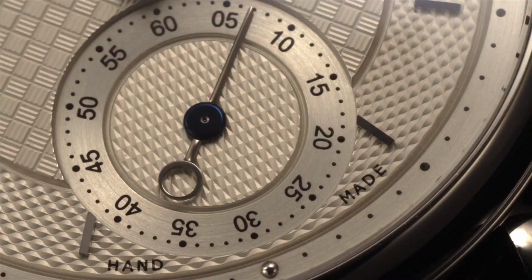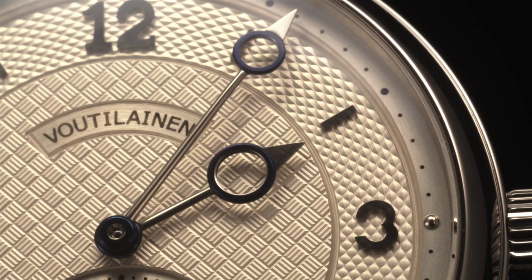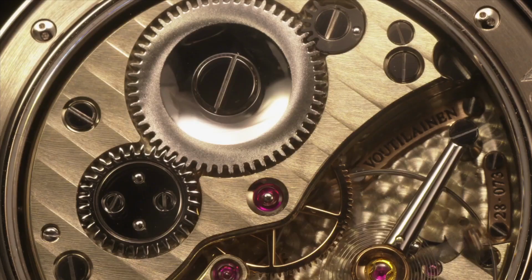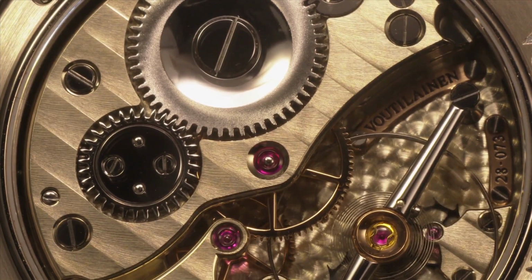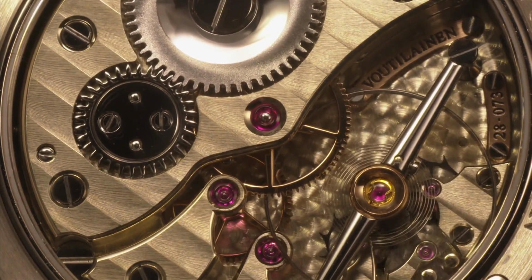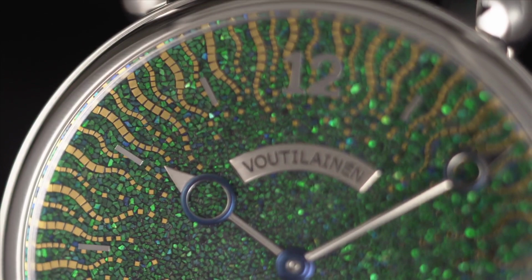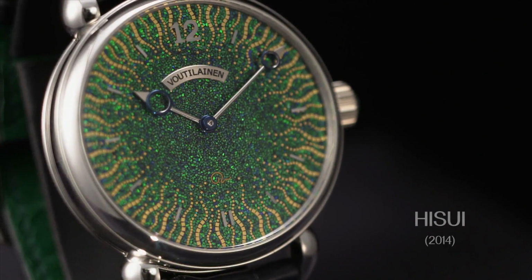The geometrical patterns engraved on the main plate are all handmade. Each part is perfectly polished and carefully pieced together to create a beautiful, balanced watch. Voutilainen released Hisui in 2014. It won the Geneva Watchmaking Grand Prix, the top award of the watch industry.